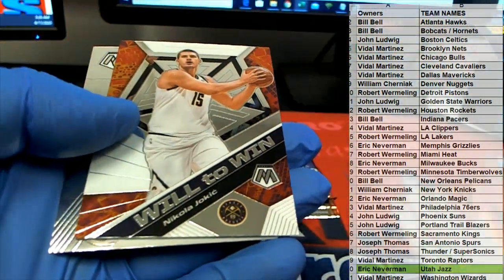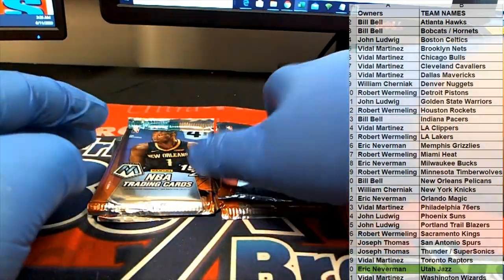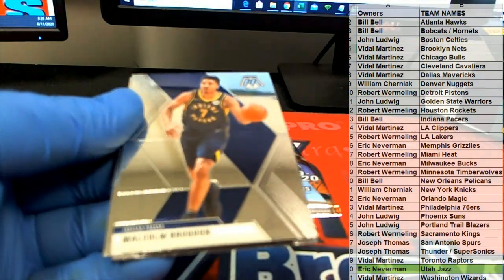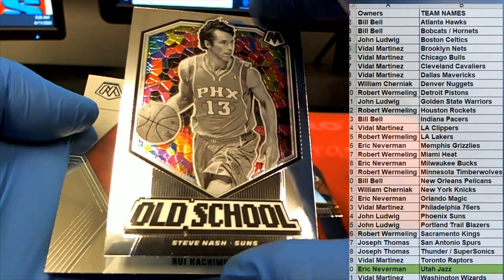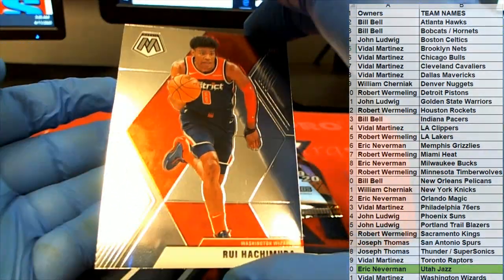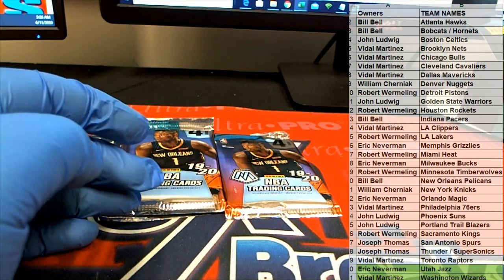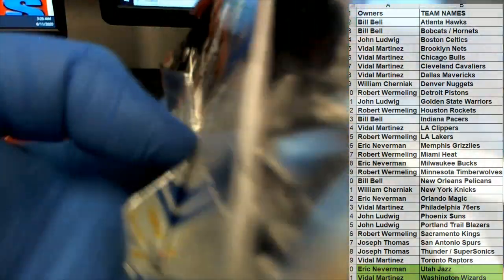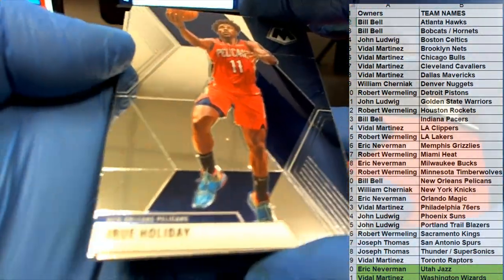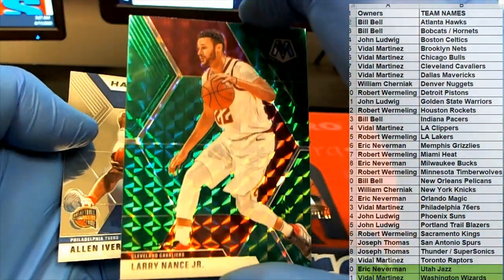Dario Forbes. Jokic right there. Taco, rookie nice for the Celtics. Brogdon, Triple J. Oh, here we go. Nash, old school. Rui, nice for the Wizards. There we go, Vidal. Drew Holiday, Larry Nance Jr. All right.